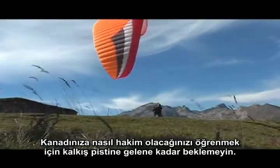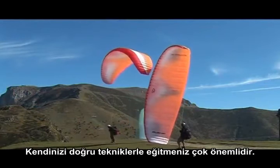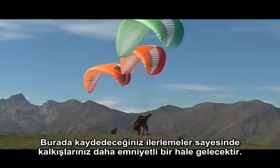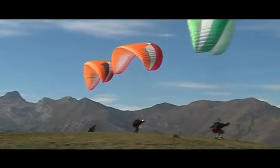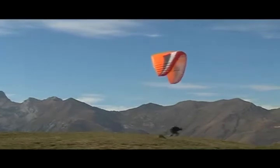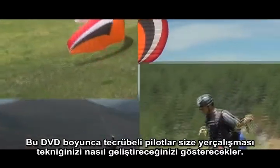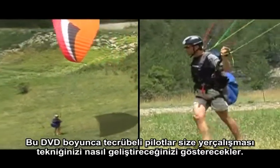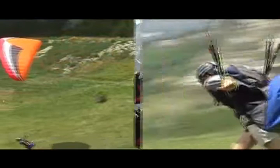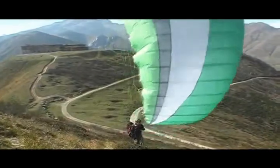Don't wait until you are on takeoff to learn how to handle your wing. It's imperative that you train yourself in the correct techniques, the improvement of which will result in safe launches. During this DVD, pilots of a high level of ability are going to show you how to improve your ground handling technique. We will also demonstrate various exercises, which will be illustrated in varying conditions.